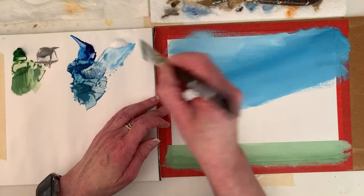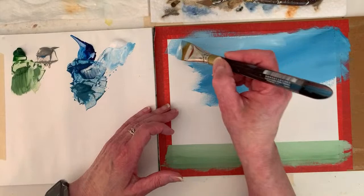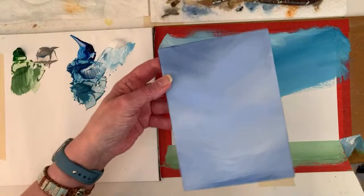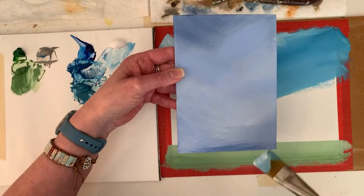So sometimes I'll have two corners. I usually try to make them a little different. Sometimes I'll have them quite different, like these two. One's dark, one's light. This one's not quite so different. And I actually could get a little lighter as I go down. Sometimes you have to wait and see how it dries and come back and maybe put some more white in.